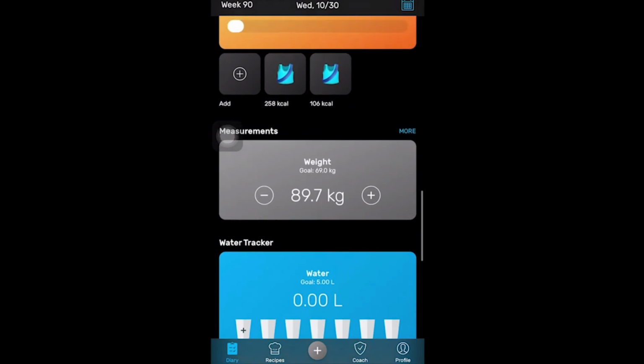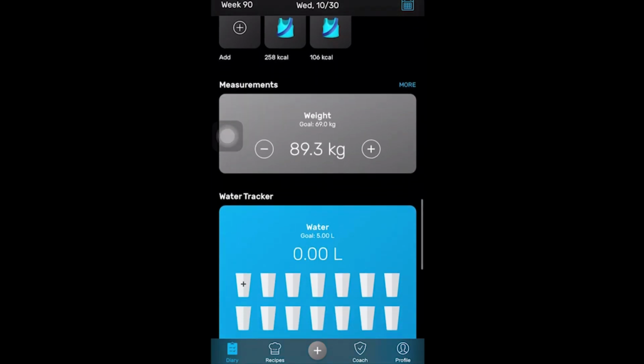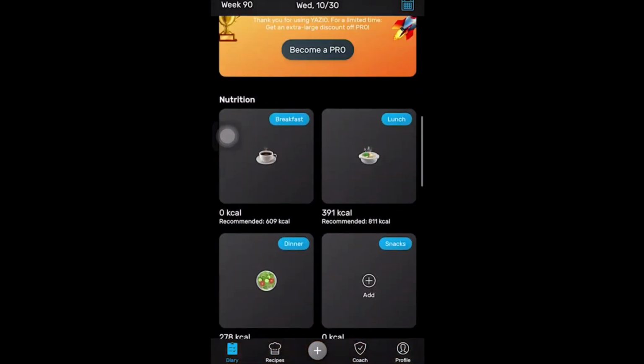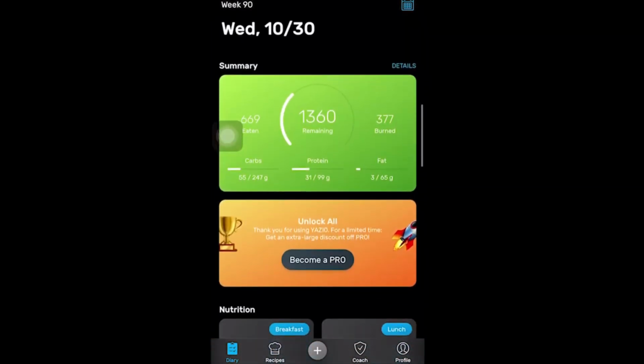So also you can register your weight. In this case, I weigh myself, and I am weighing right now 89.3. About the glass of water, I took 1 liter of water. I need to drink more water, that's for sure. So that's how it was.